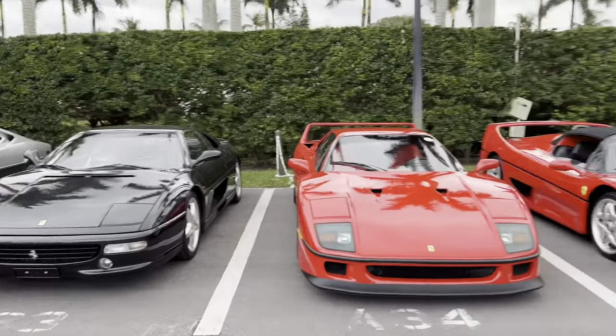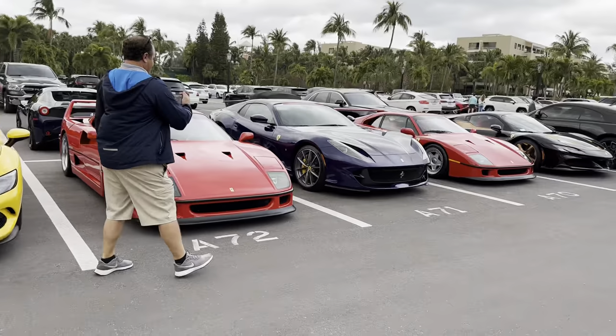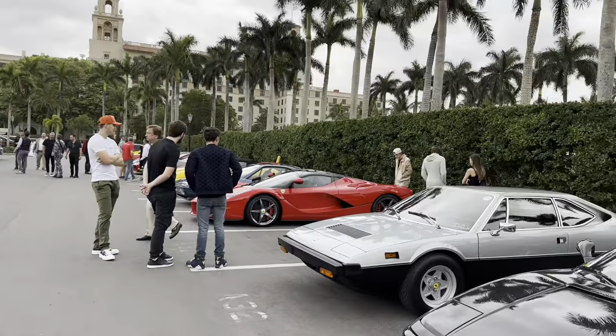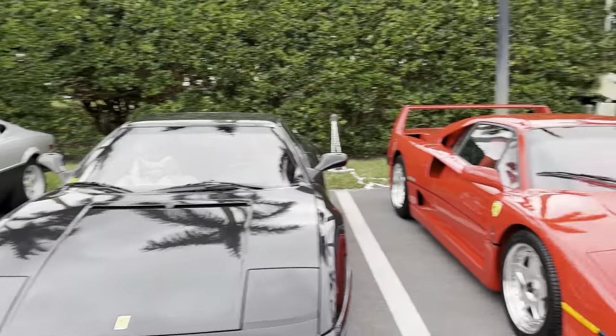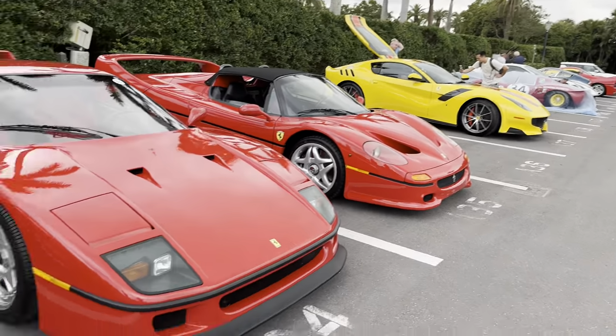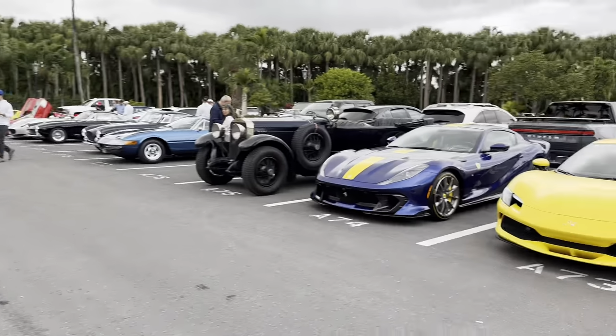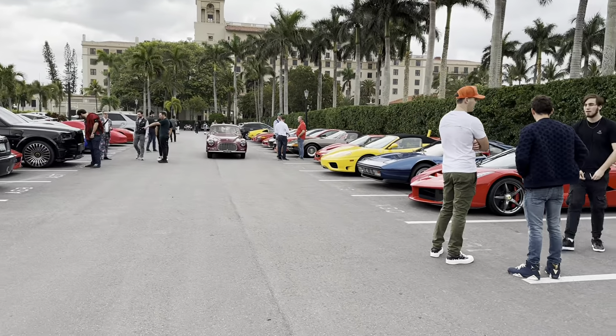End of the show, everybody's kind of wrapping up. We got F50, F40, more F50s there, more F40s here, just supercars everywhere, love Ferrari. So I think everyone is kind of bringing everything back here, and then whoever's driving them home is going to drive them home, whoever's loading them up on trailers is going to load them up on trailers. Some cars might stay here overnight, but this is kind of done for the day. I don't know what we're going to do for the rest of the day. I'm sure we're going to see some more cars.